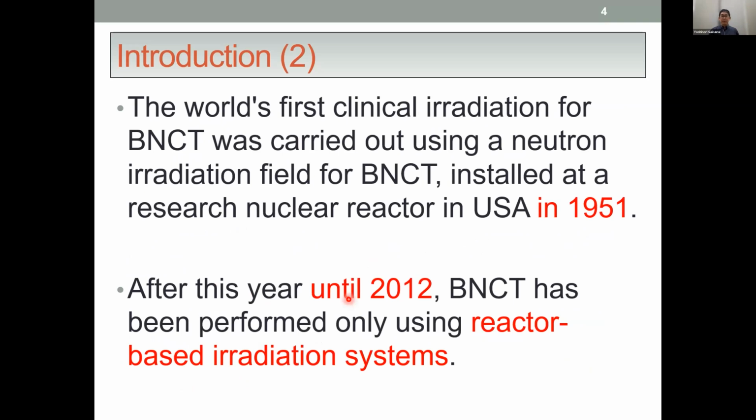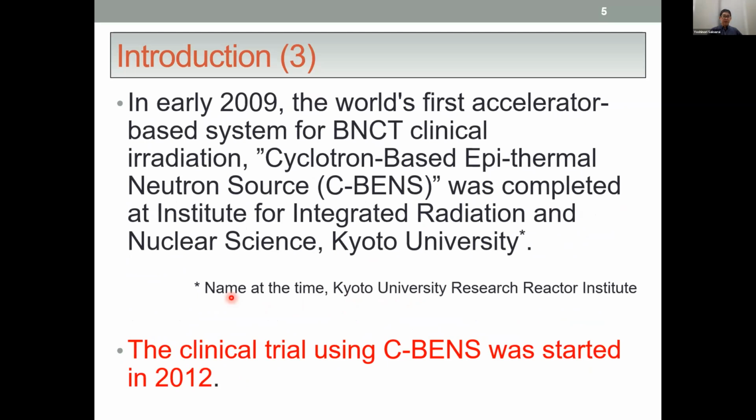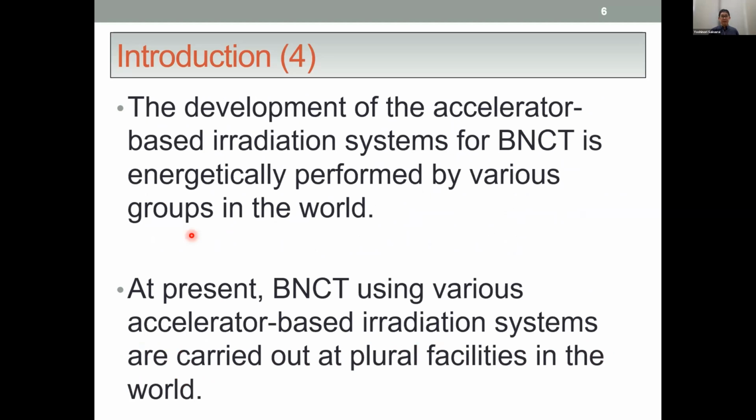The world's first clinical irradiation for BNCT was carried out using a neutron irradiation field installed at a research nuclear reactor in the United States in 1951. After this, until 2012, BNCT was performed only using reactor-based irradiation systems. In early 2009, the world's first accelerator-based system for BNCT clinical irradiation, cyclotron-based epithermal neutrons, was completed at our institute. The clinical trial using this accelerator system started in 2012. The development of accelerator-based irradiation systems for BNCT is energetically performed by various groups in the world. At present, BNCT using various accelerator-based irradiation systems is carried out at plural facilities in the world.